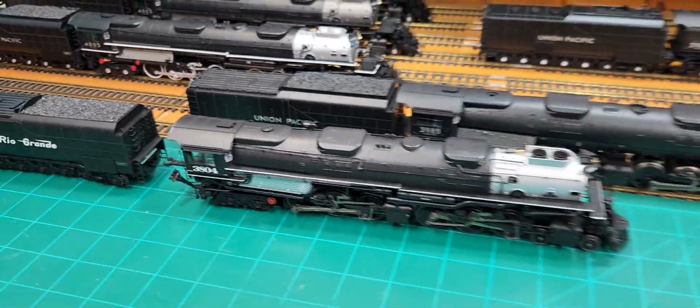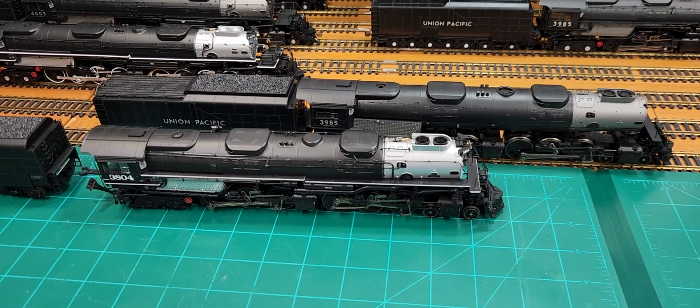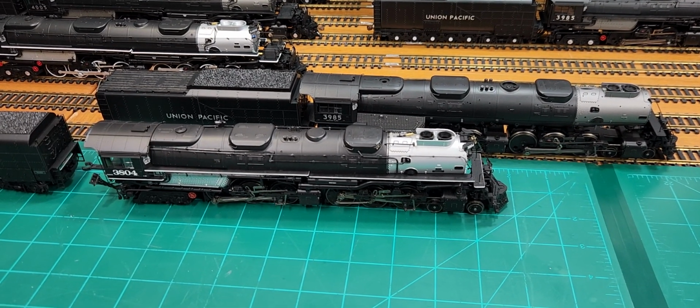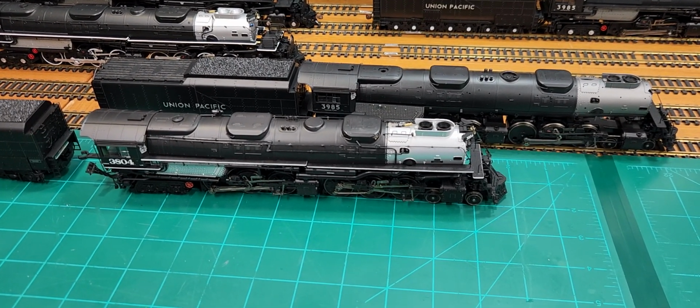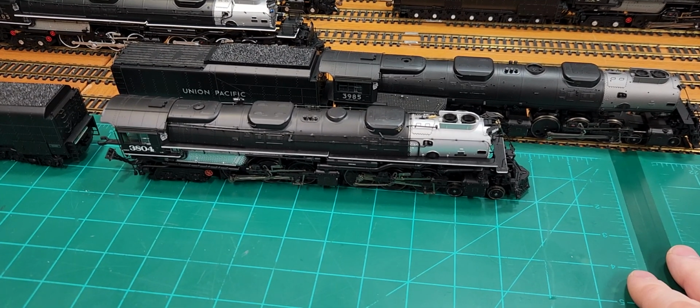So definitely have a lot of little things to take care of, but I just got to kind of figure out how much progress to make and then bring you guys in and kind of show you what I've done.